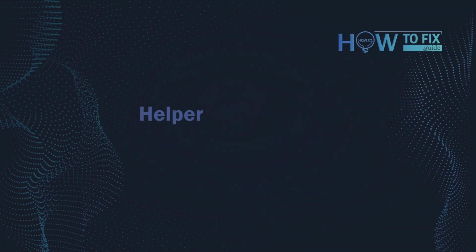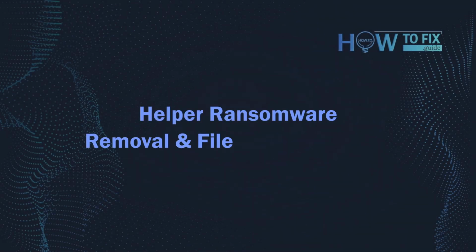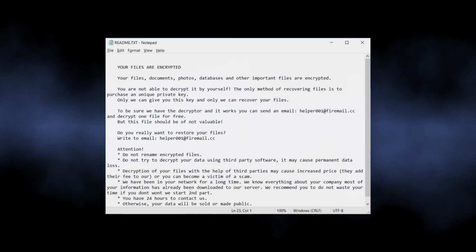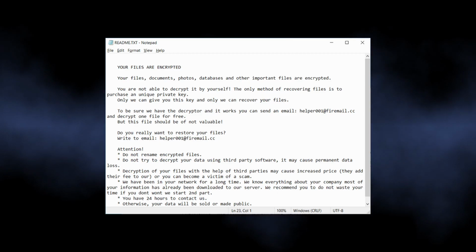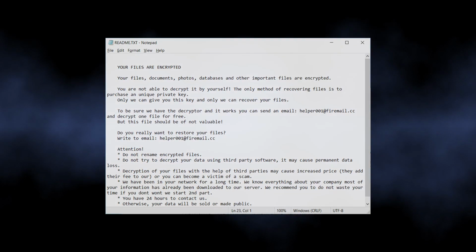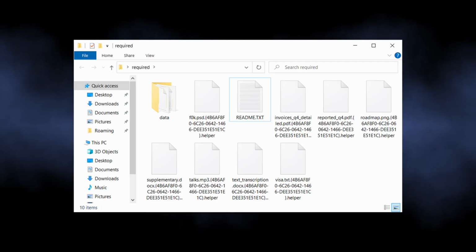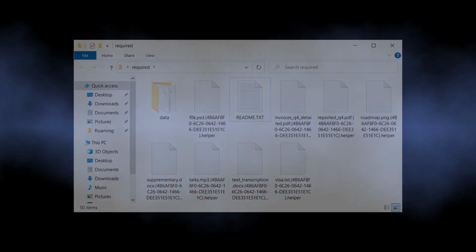In this video, I would like to explain how to remove Helper Ransomware. It aims at users and corporations all around the world, asking to pay a ransom to a cryptocurrency wallet. The most noticeable sign of the attack is the appearance of a ransom note titled readme.txt, and all your photos, videos, documents, and stuff are having the Helper extension.